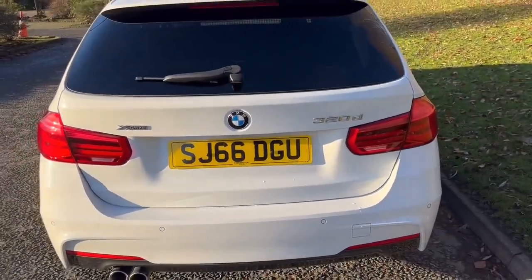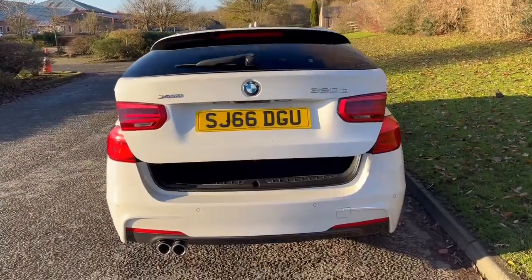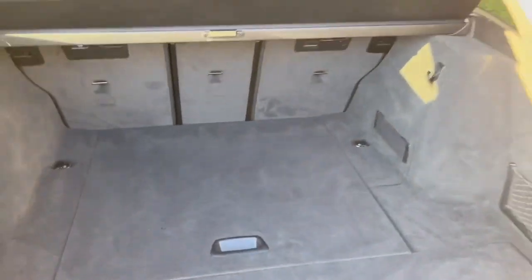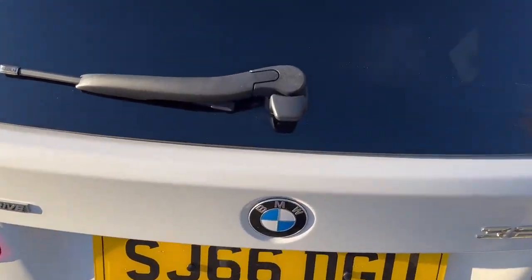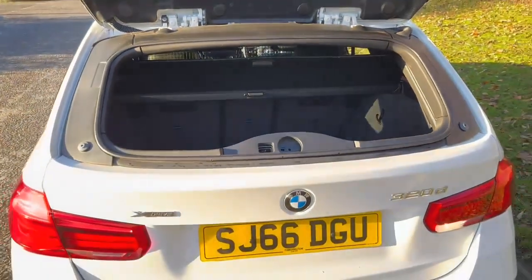It's got rear sensors. With the press of a button, the boot tailgate opens, electric powered. It's immaculate inside. You've also got a button there to close it down. What's also great about these BMWs, for easier access, you also have UV glass that retracts open.